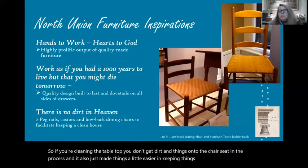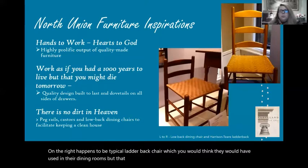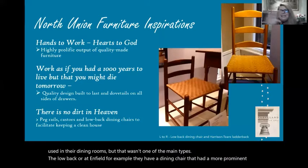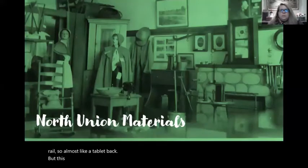On the right happens to be a typical ladder back chair, which you would think they would have used in their dining rooms, but that wasn't one of the main types. The low back, or at Enfield, for example, they have a dining chair that had a more prominent top rail, so almost like a tablet back. But this was one of the main types that North Union used.